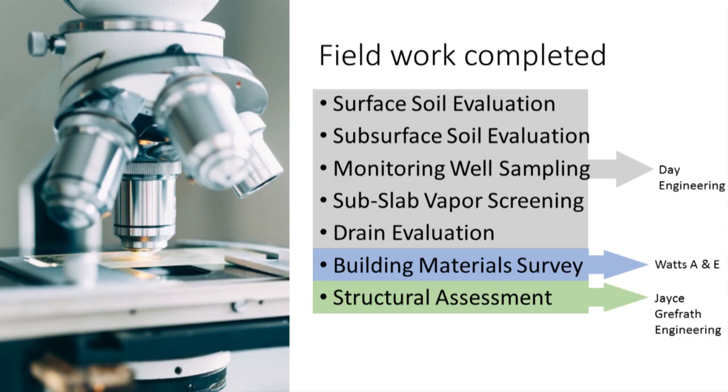So during the Phase 2, the following fieldwork was completed: surface soil evaluation, subsurface soil evaluation, monitoring well sampling, sub-slab vapor screening, a drain evaluation, a building materials survey, and a structural assessment.